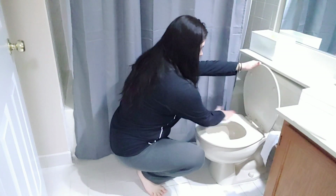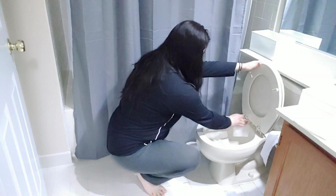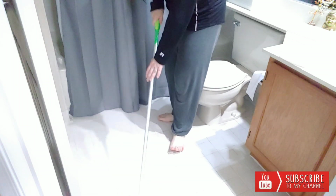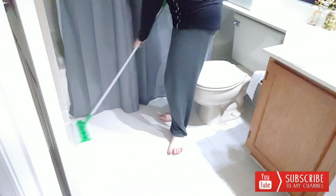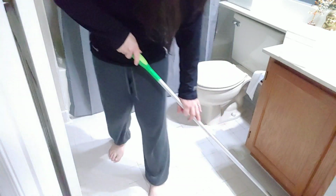So here are a couple things that I do to make sure that they feel a little bit more comfortable and they know where things are. And I try to make sure that they feel at home. So obviously I start by cleaning the areas that they're going to be in.